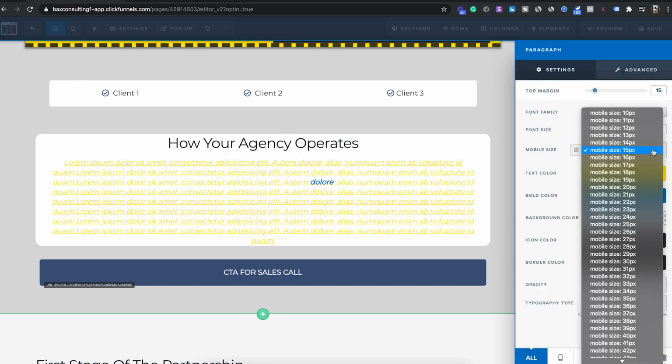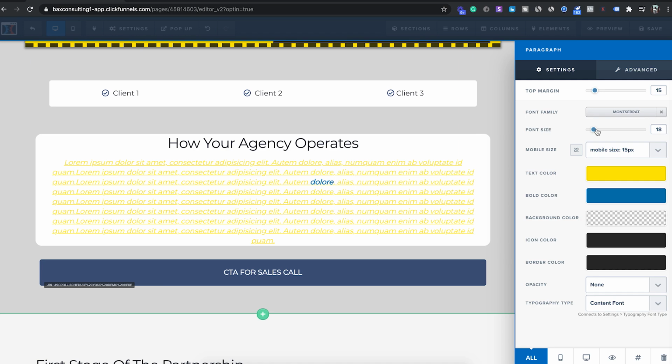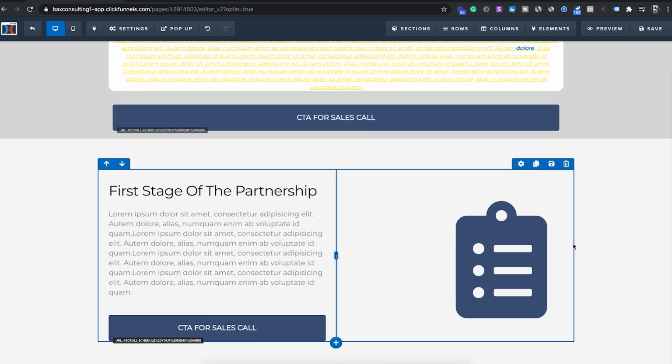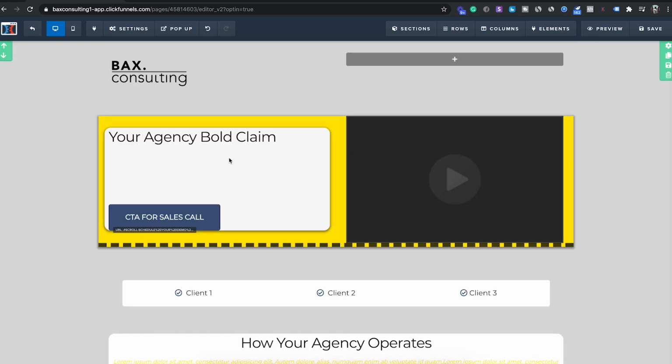As you can see, and then you've got size, so this is the mobile size, and you've got your font size in here, stuff like that, right? It's just, as I say, very, very basic stuff. Now my main thing with this, let me exit out so all those changes go away.